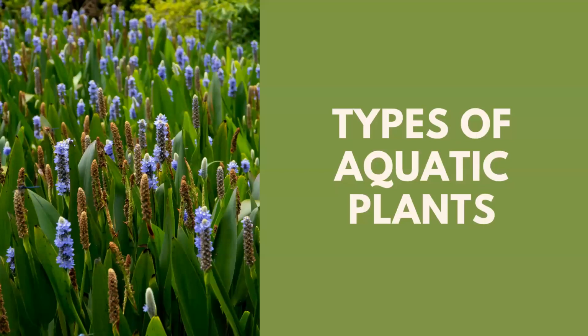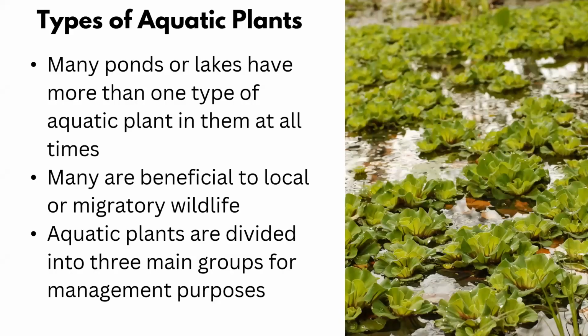All right, so that's just a very basic overview of aquatic plants. And now I want to go through the different types. So depending on who you talk to, there's 3 different types, there's 4 different types, there's 2 different types. I went with 2/3, and I'll show you why I have 2/3. Mostly there's going to be 3 different types. If you really talk to someone, there's 2 different types, but we're going to go with 3 today. So types of aquatic plants.